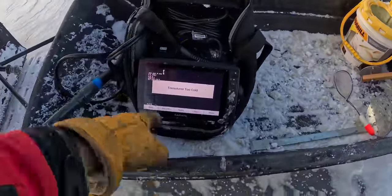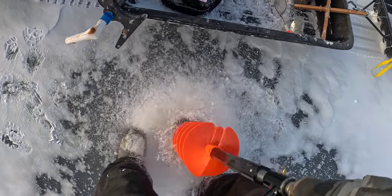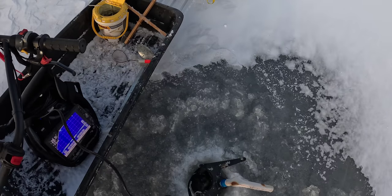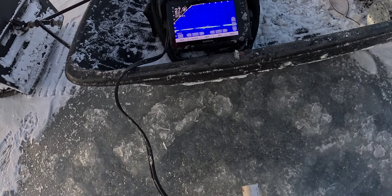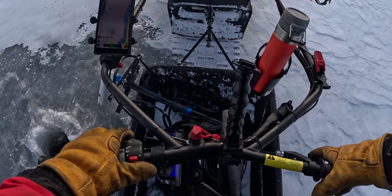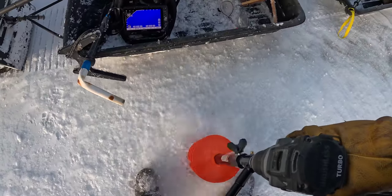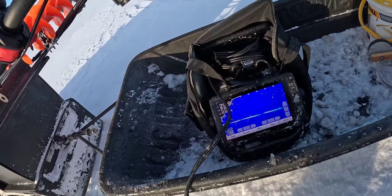Even this thing is saying the transducer is too cold. And if I get it in the water. There we go. Now she's reading. Fishy, fishy! Where are you? There we go. Yeah, she's warming up after a use. That's good. Good to know. A fish. That's nothing worth.